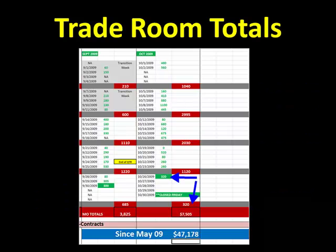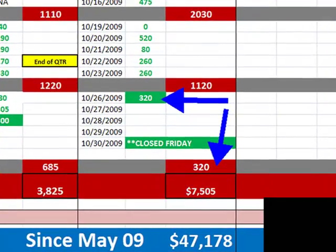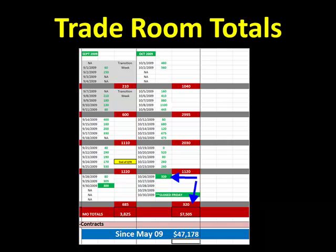Our trade room totals for the day, $320 in our pocket today. We took 32 ticks out of the crude market in one trade. One of the biggest trades we've had all month of October on the crude market. Missed a bunch of trades today. This could have easily been $500, $600, $700 here in our pockets this morning, but I'm going to talk a little more about that as we get closer to our trade recap for the morning. Weekly total of 320 and our monthly total now to $7,500, guys. That is more than twice now the amount of our advanced membership.